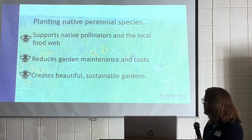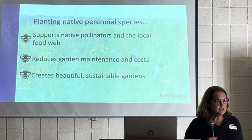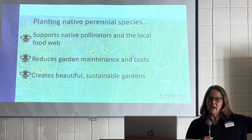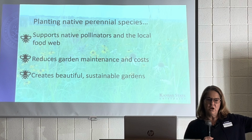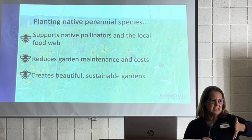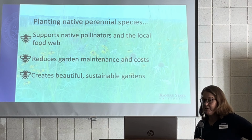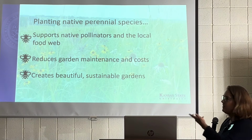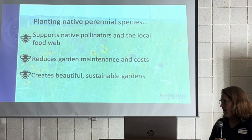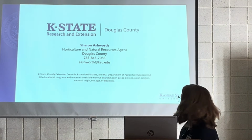So, by planting natives, you're going to support your native pollinators and local food web. It reduces garden maintenance and costs. There's another study I found that actually they followed 10 years of lawn maintenance versus planting a native landscape, and it turns out it's cheaper to plant a native landscape than maintain a lawn. And then they're just beautiful, beautiful sustainable gardens. Go see the native medicinal garden that the master gardeners manage.